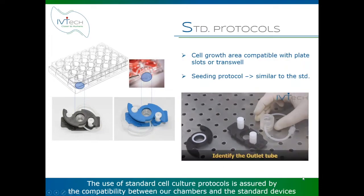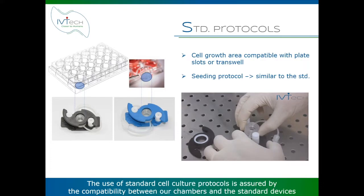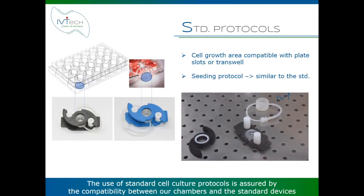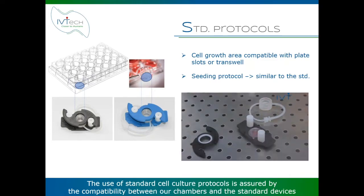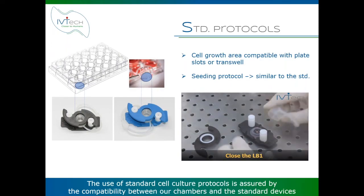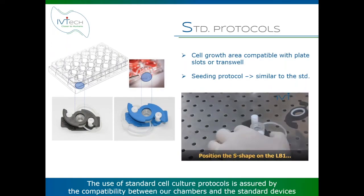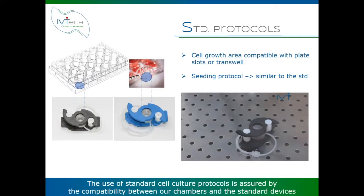So as you can see, starting from a sterile chamber, we just have to open the chamber. We have to seed the cell suspension. In the case of a floating scaffold, we can fix it in position using this plastic disc. We close the chamber and we clamp the system in order to assure the water tightness. So tissue or cells will mature in an incubator environment.